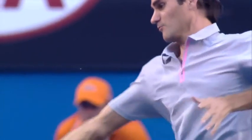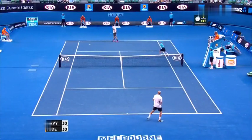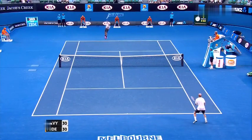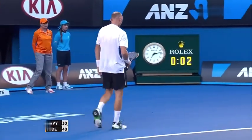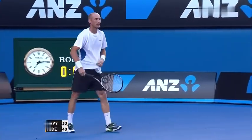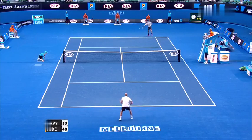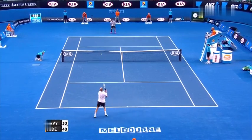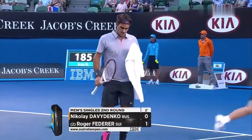Good concentration. Look at the eye on the ball there and the head still as he makes contact. Both these players play at a fair clip, so there won't be a lot of strolling around between points here. Davydenko plays pretty quickly. Roger likes to get on with it as well. Game Federer. Not 100% convincing, but he got the job done. That's the main thing. Gets on the board first.